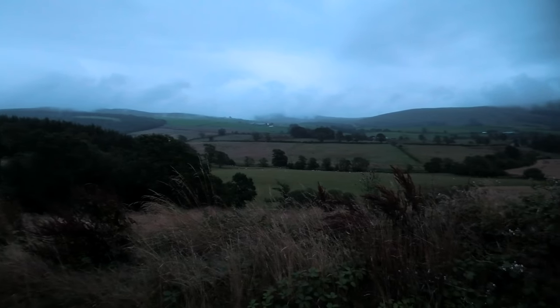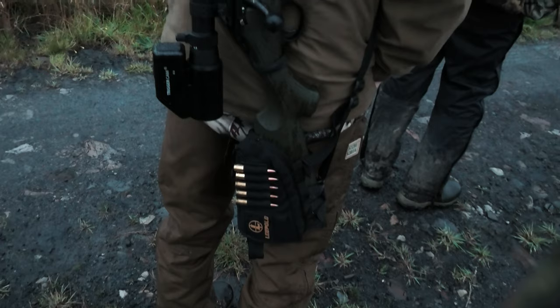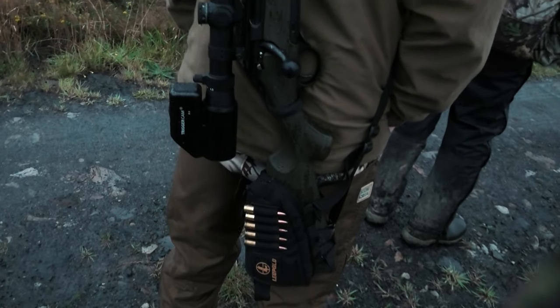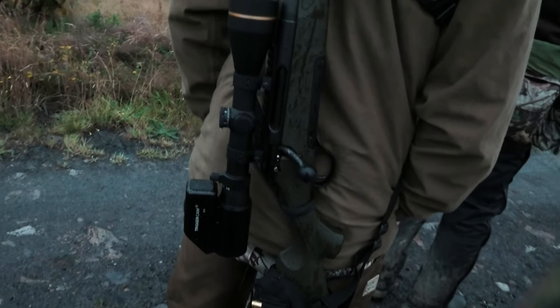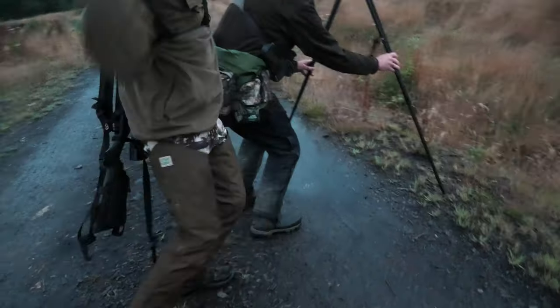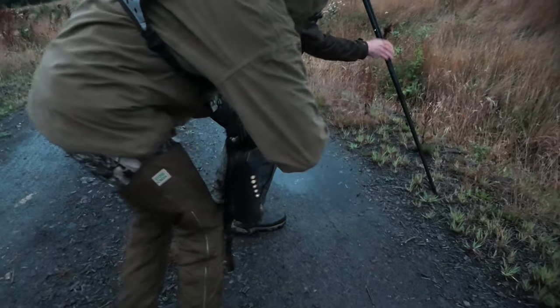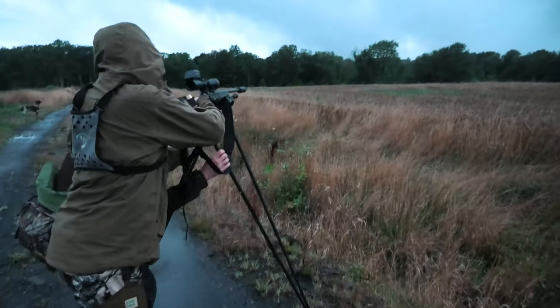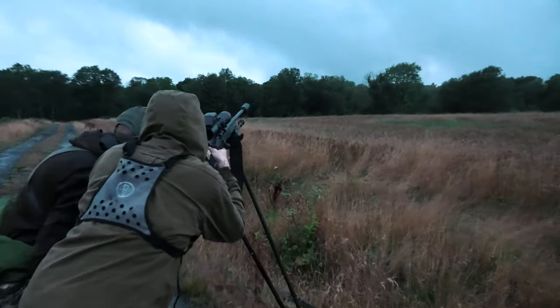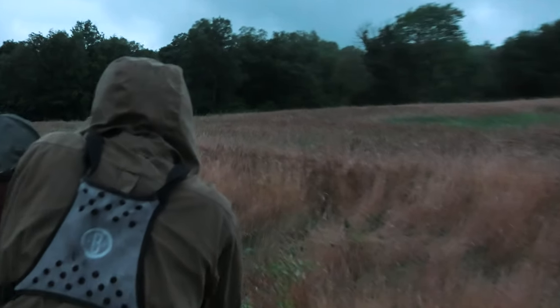The rain eased with an almost deafening silence, which made for much easier glassing. And not moments after further moving down the track, Chris had spotted a movement to our right. Between a narrow ditch and a hardwood copse, two roe deer appeared out of the long undergrowth, prompting me to steady my rifle on the sticks.